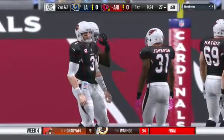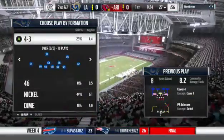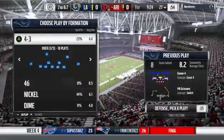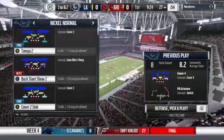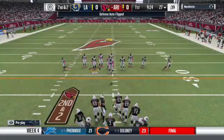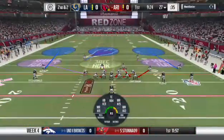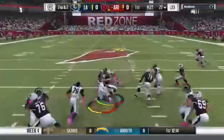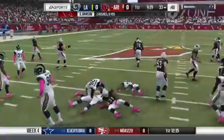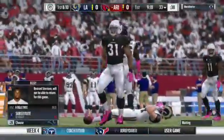Play clock down to 3, and we're going to get a timeout here. They'll have 2 remaining as we step aside in this first quarter. On second down, Johnson, and he'll get it up to the 33-yard line. It's a pickup of 6 and good enough to move the chains.